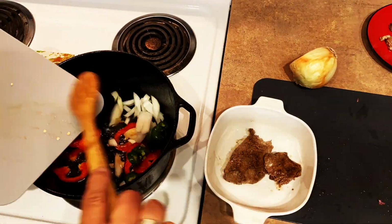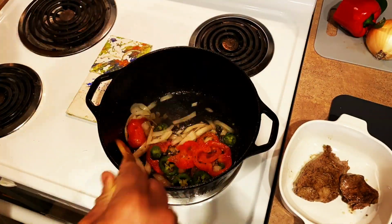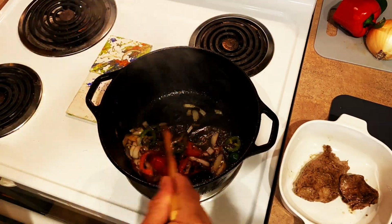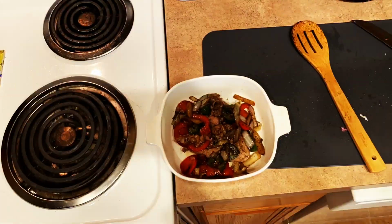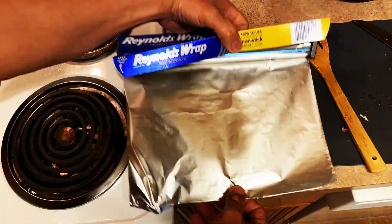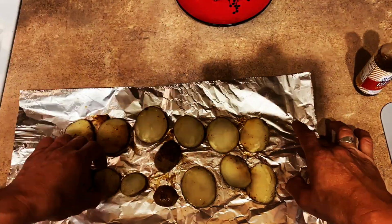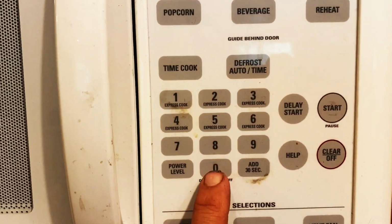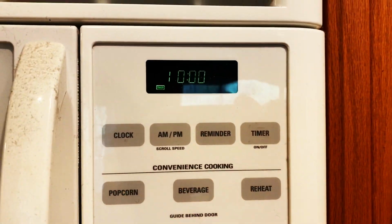Next, I fry up the vegetables with garlic salt, pepper, and Worcestershire sauce. I like my vegetables to be crunchy, so I don't fry them too long. Mix in the vegetables with the meat, add seasoning to your likeness. I'm a big fan of applewood pepper, and then foil it up. Flip over the potatoes and add sauce to the other side. Tony Chachere's is very salty, so I only applied it to one side. Back in the oven for another 10 minutes.